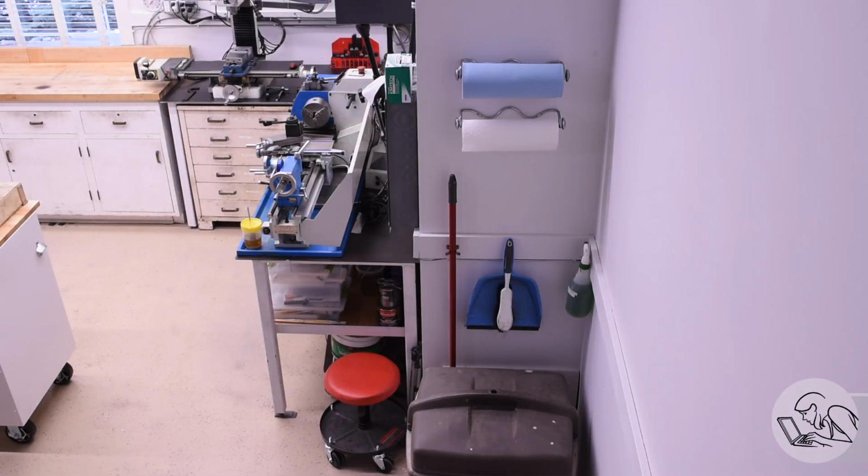Tucked into the corner on the right here is my little cleaning station. I'm a big believer in keeping the shop clean both before and after a job and as you work. Cleanliness really promotes precision and also just makes the shop more pleasant to be in.